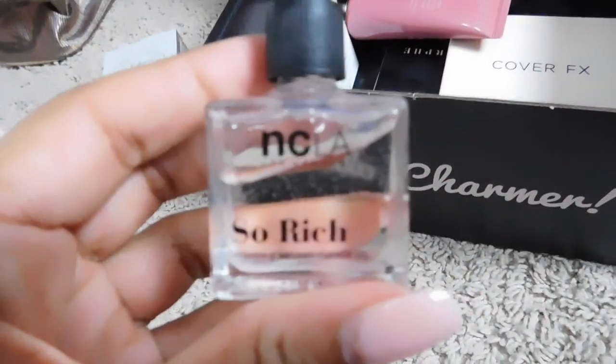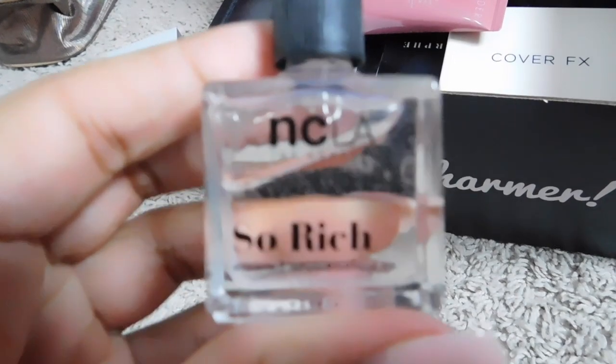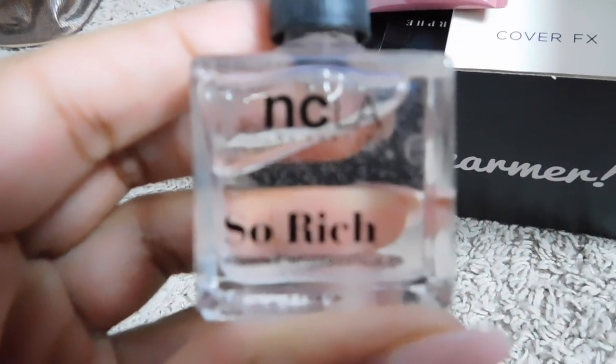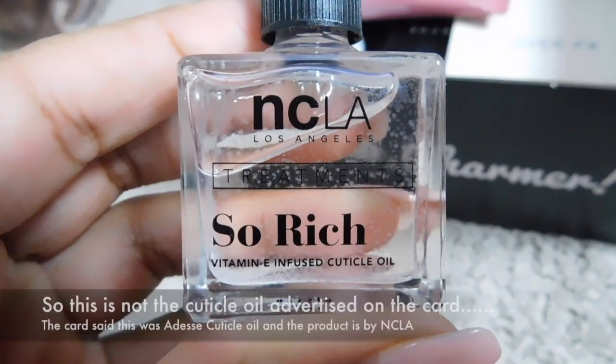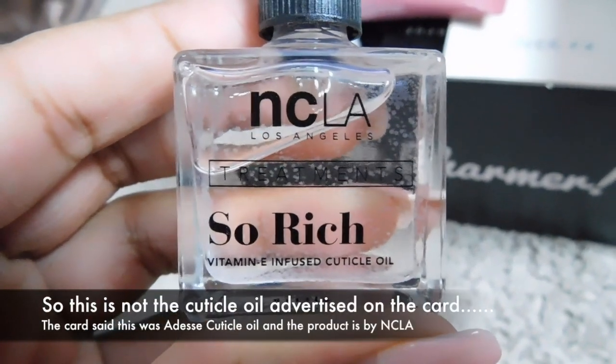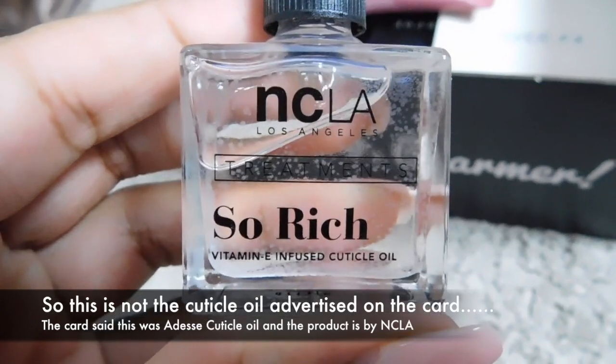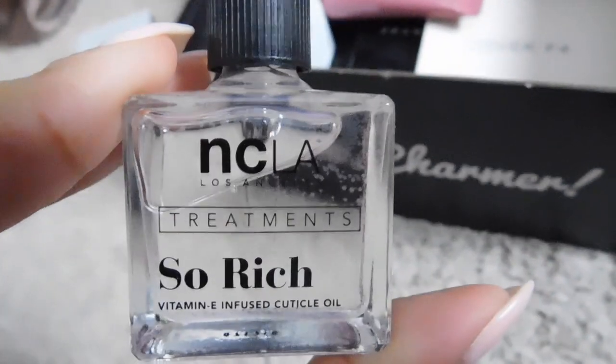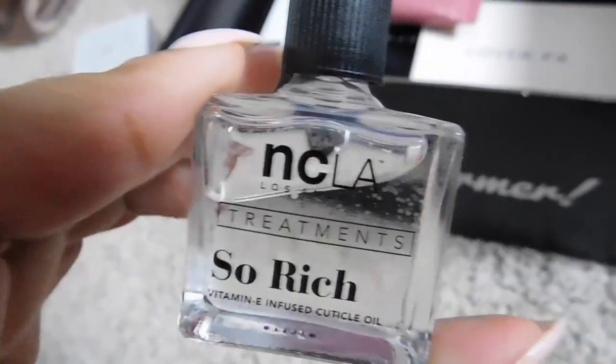Alright, so here is the infamous cuticle oil. There we go. Vitamin E infused cuticle oil. Yeah, I don't use cuticle oil, like I said. I mean, I know I probably should, but it's just not something that I use. I just let them put it on my nails when I go to the nail shop.